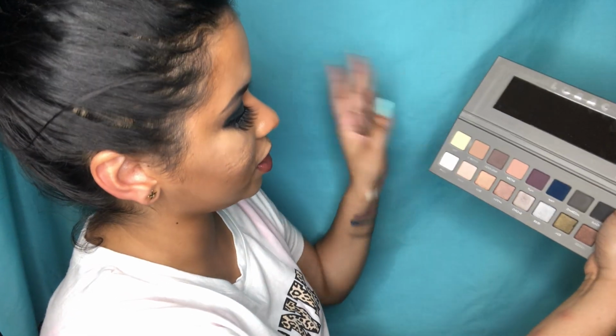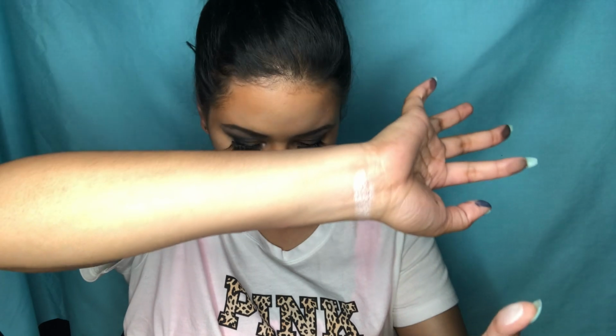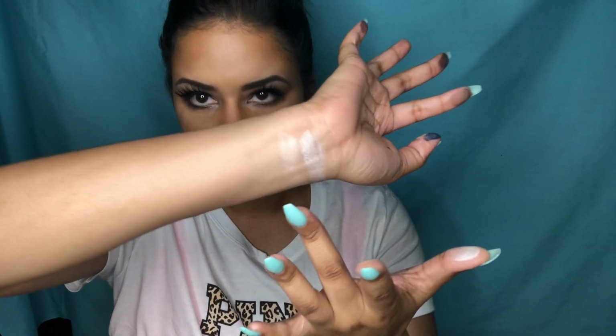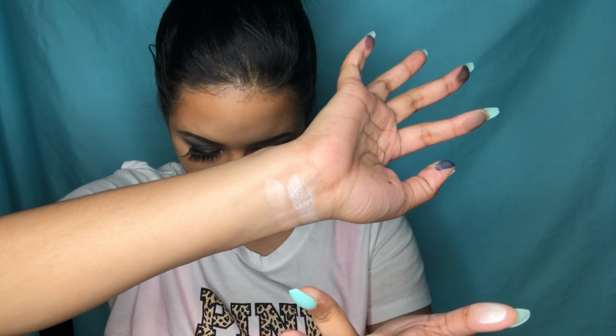On the bottom row, again, I'm just going to show y'all because shimmers are different than mattes. How you swatch them and everything is different. So I'm going to go in with Snow, back and forth again. So, this is Snow. Oh, you can't really see because it's too reflective. That's hilarious. So, Snow, Beige. I'm going to have to tone the light down. It is so bright. What was this? Beige.